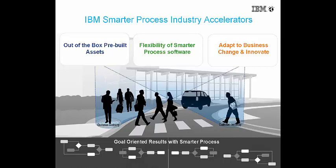Today we'll be walking through an overview of the Retail Trade Fund Management Industry Accelerator. Nearly every aspect of completing daily business is part of a process. It's how companies get work done. And so how effective and efficient those processes are is hugely important for shaping the performance of the organization.